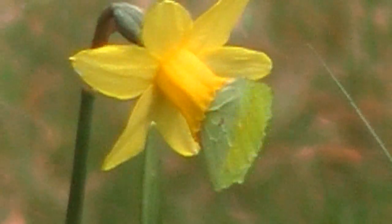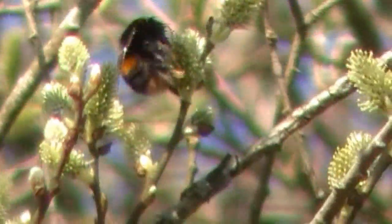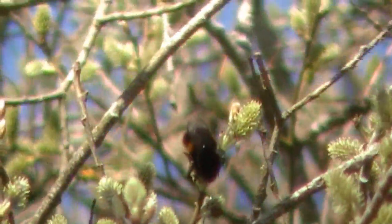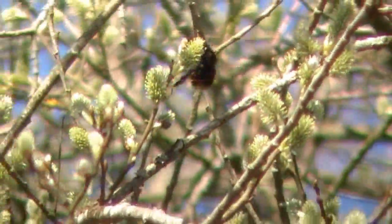The butterfly feeding on the nectar from that particular flower. Is he taking pollen from the tree? He's taking something. There you have him. It's lovely to see the bumblebees coming out now. The hot weather's coming.